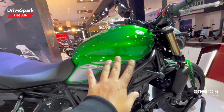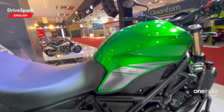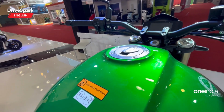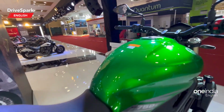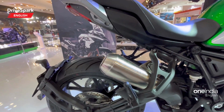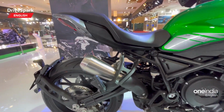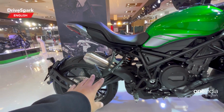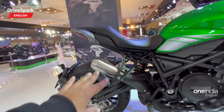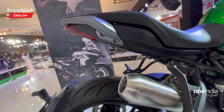I'm not sure, 13.5 if I'm not wrong, and it has written E10, so I'm guessing this can run ethanol 10 fuel as well. So apart from that, what you see right here is a single exhaust. Even though there's a twin cylinder engine, it gets a single exhaust that has been rerouted, and it is upswept a little bit so that it can have a good amount of ground clearance.